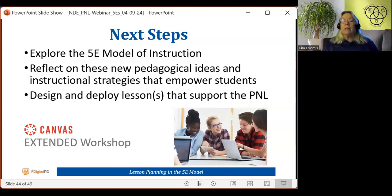So you want to reflect on the new pedagogies that you've learned over the 10 other courses prior to today, and how we are going to put some instructional strategies together that empower our students, right, to help them go through this curiosity-based learning. Now, you and I know that oftentimes the hard part, and we talked about mindset a moment ago, is that students will shut down, especially if we give them that opportunity. But if they're in a small group and we're teaching by walking around, we can guide that to get everybody engaged. So designing and deploying a lesson that supports the Portrait of a Nevada Learner, right?